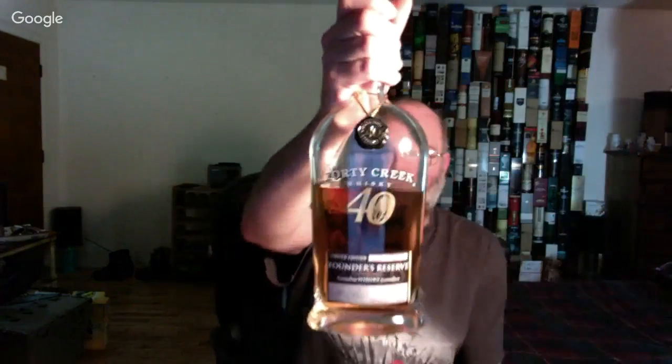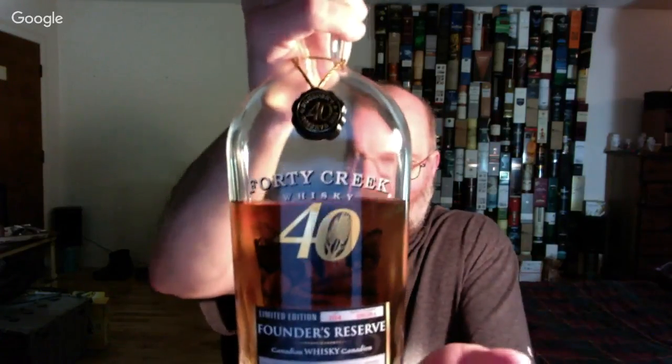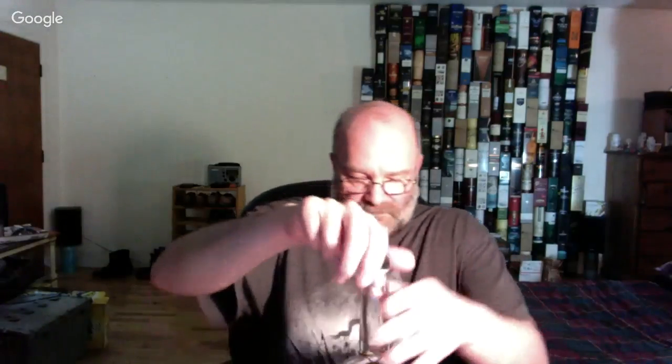40 Creek Founders. Yeah. I might as well pour it right now. Fancy bottle. Fancy little bottle. 40 Creek. This is a 2016 release. They have a new release this year. This is the Founders Reserve from a year ago. Like I said, they have a new release this year, and I didn't get it. I was thinking of getting it, but I didn't get it yet. I might get it. We'll see.